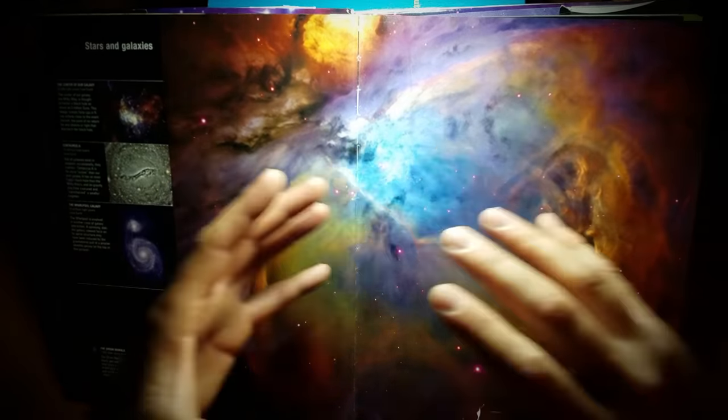So here we could see the... Make sure you see that right. Okay. Here we have the Hickson Compact Group. This cluster includes a face-on spiral galaxy in the center of the image. Very, very cool. You can see that right there. And then two closer oblique spirals and an elliptical galaxy at the lower right.